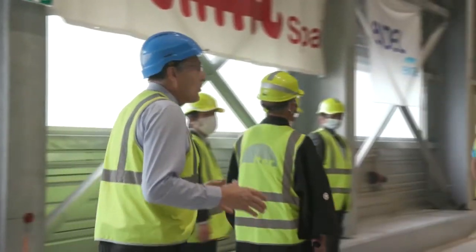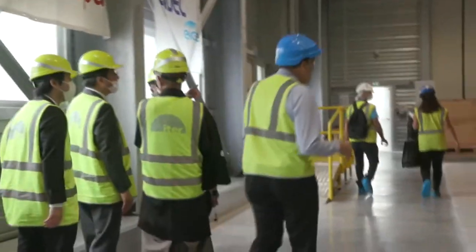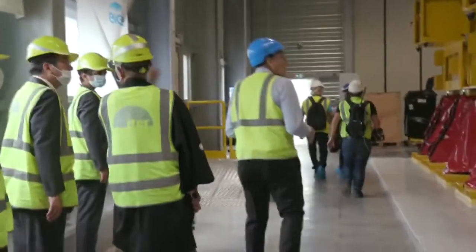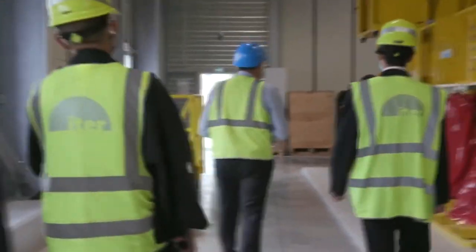The cryostat base is already in the pit, but we now need to position what we call the lower cylinder and upper cylinder to assemble them together.